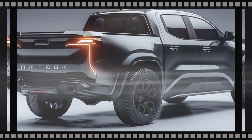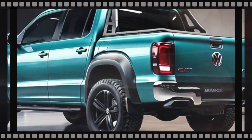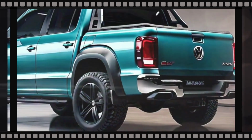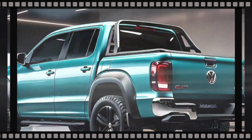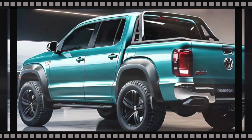Premiering with a plug-in electric hybrid option, the new Amarok promises environmentally friendly driving with an electric range of more than 45 kilometers. Amarok has become one of the top pickup trucks in the European and Australian markets. The Amarok currently offers a redesigned exterior.